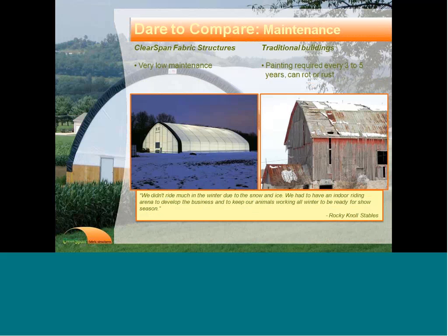Another nice thing about ClearSpan riding arenas is the low maintenance. I get a lot of questions about, can you clean the fabric? Does it get dirty? And of course it's going to get dirty, if you've got 10, 20 horses on your facility and you're riding them all during the day and your footing is splashing up against the fabric. My recommendation on keeping our fabric clean, we always clean our building once a year with just a hose and water. Some people I've known take a soft broom and run it up and down the fabric where the dirt is to get the dirt away.